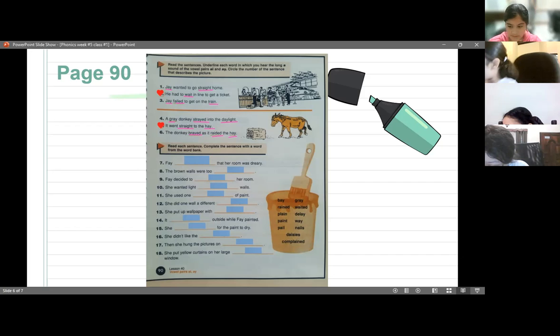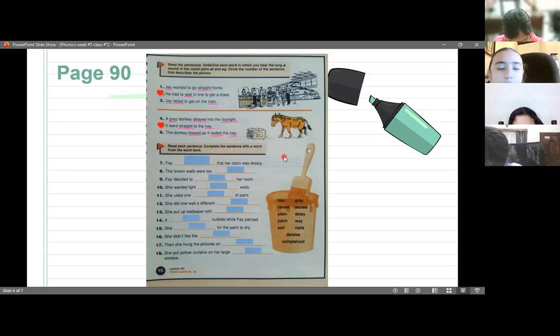Who has the answer in number one, class? It says, number seven, fade that the room was ready. We have to use this vocabulary: bay, gray, weighty, train, paint, wheat, field, nails, daisies, and complain. Teacher, is it paint? They paint that the room was ready. No. Wait. He was complaining that the room was ready.